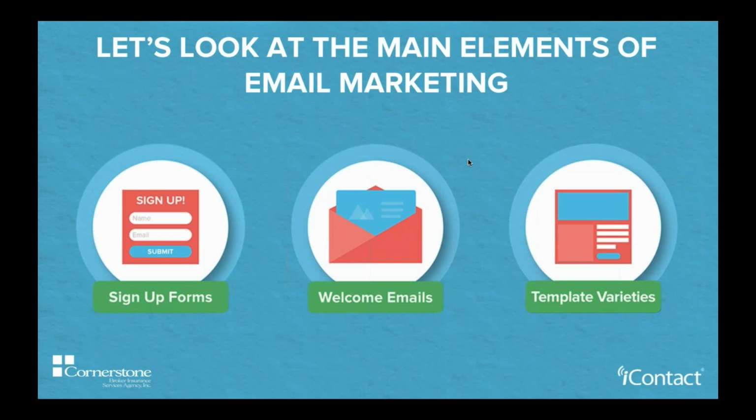When you gather email addresses, and especially if it's through a sign-up form, you want to send them an email right away to start that relationship off and remind them that they started the relationship. Send a welcome email. Hey, welcome to my email newsletter. Here's what you can expect. I send an email once a week, and it'll have helpful information on how you can save money on insurance. You can opt out at any time, et cetera.